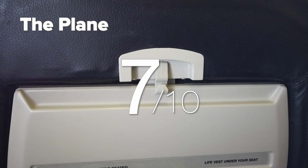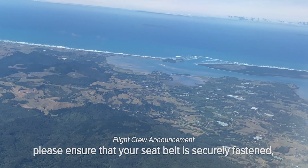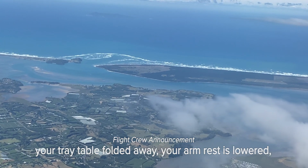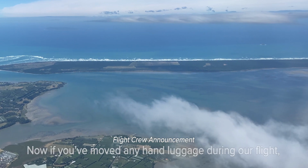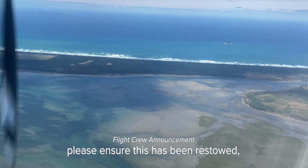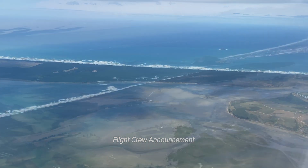Just a reminder to you, please ensure that your seatbelt is securely fastened, your tray table's folded away, your armrest is lowered, and your window shade is open. Now, if you've moved any hand luggage during our flight, please ensure this has been restowed either under the seat in front of you or in the overhead lockers.